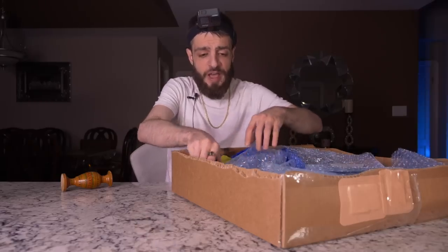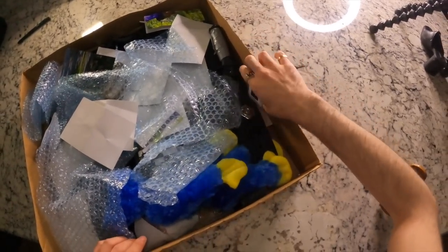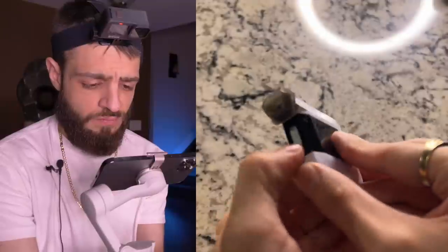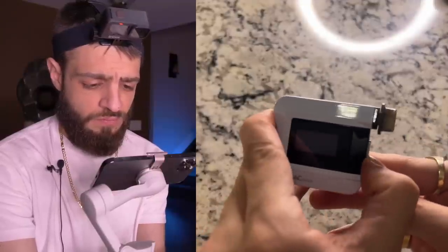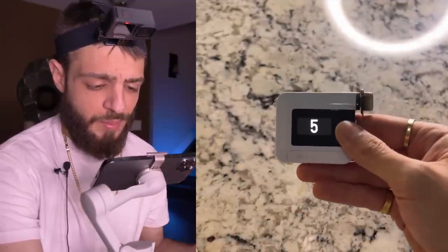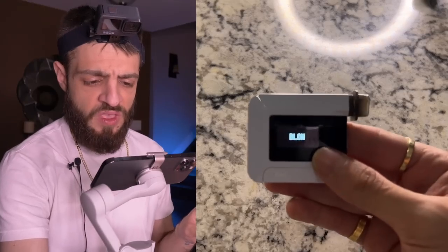The next item we're gonna be pulling out of the mystery box is what? What? Got this device here called a backtrack. Hopefully you guys can see that. It looks like a camera, dude. What the? Oh. What? Warming up. 5, 4. Camera warming up. What? Blow.